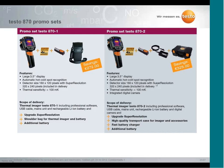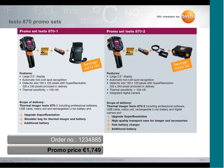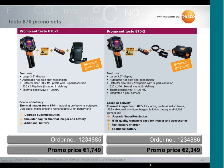We also have a so-called promo set for our low-budget thermal imager. The main points: you can get the thermal imager including super resolution and including additional accessories, and you have a promo price from 1,749 euros, and the second promo price of 2,349 euros, and you have a saving if you buy this promo set.